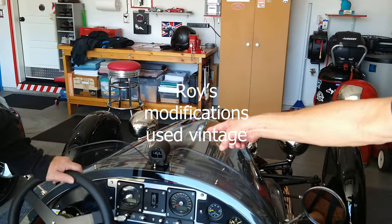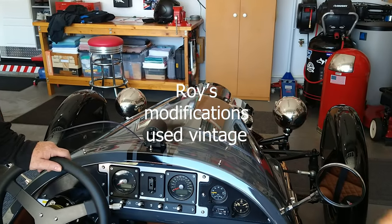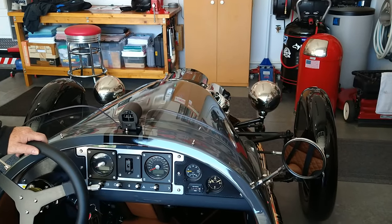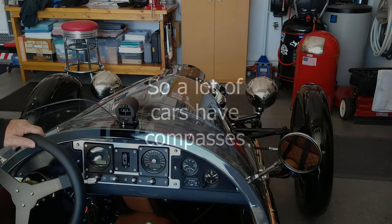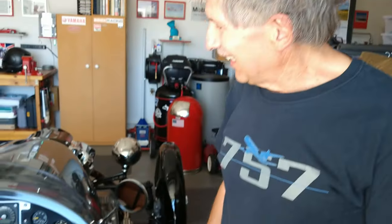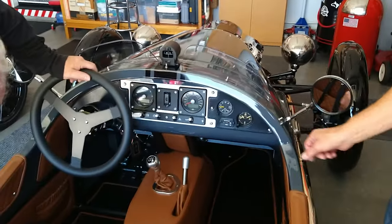What kind of mods did you do, man? I got a different compass. Put it up there because I had too much deviation errors from the metal in the dashboard, I imagine. Couldn't calibrate it. So which direction were you always heading? East. All right. And then I filled the hole with an altimeter.